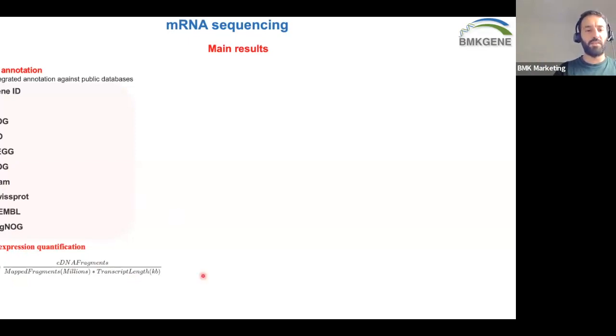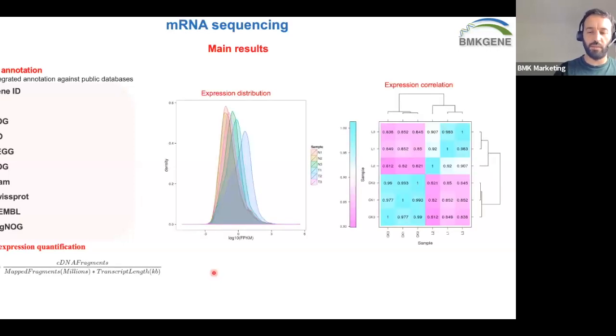And once you measure this parameter, you can visualize your data in different ways, like looking at the expression distribution. For example, there are different samples here, like N1, N2, to T3, and you see here we have a log10 FPKM, which is the parameter for gene expression quantification. And you see that the expression level in N1 is lower than in T3. You can also visualize your data on the expression level in a heat map, and you see the correlation between the genes on the expression level.